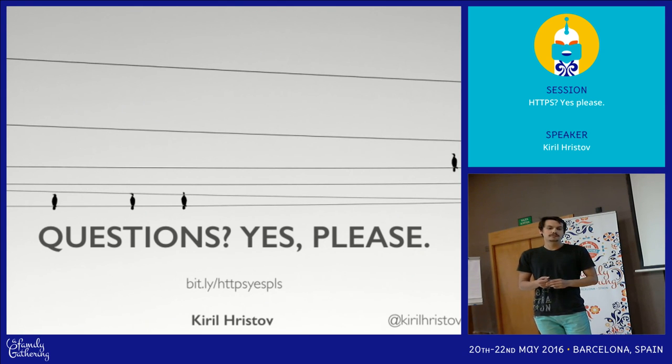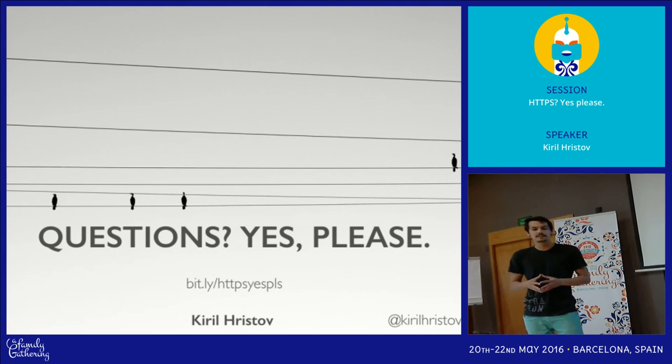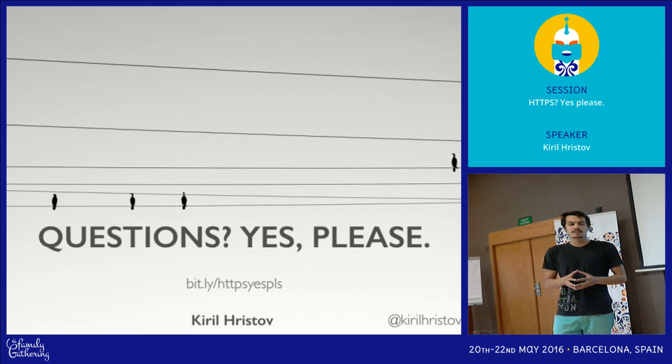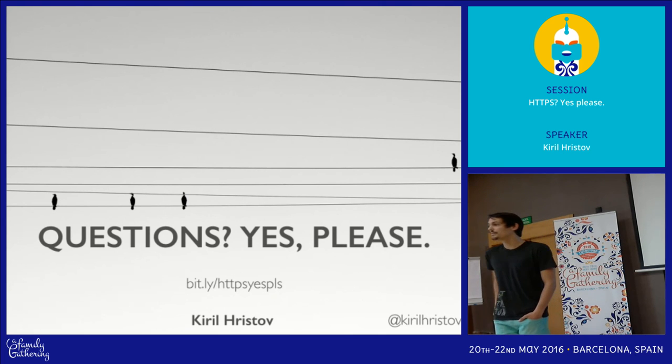Then after the privacy stuff, we looked at some of the added, I think, non-traditional benefits of SSL, how it can speed up your website, and then also how it can improve search engine rankings. And then why not do it when it's now free? So thank you. If you have any questions, I'll gladly take them.